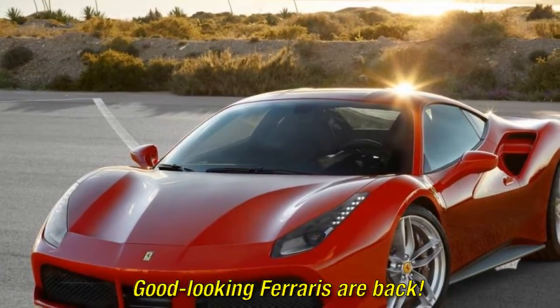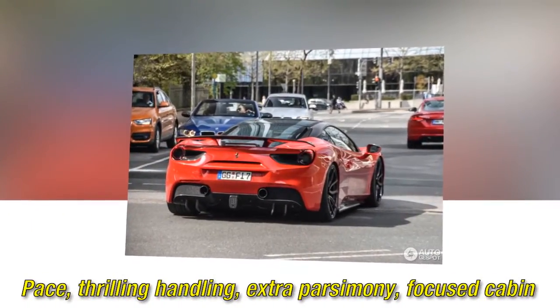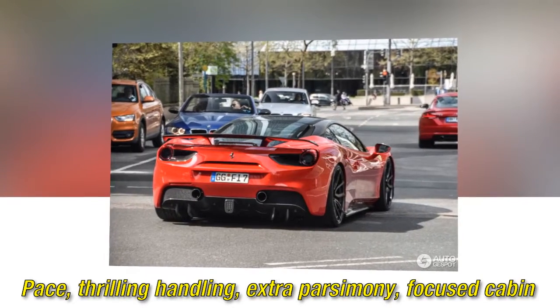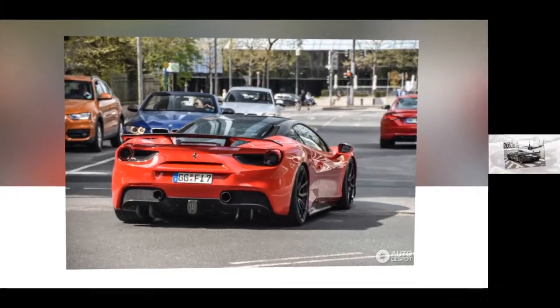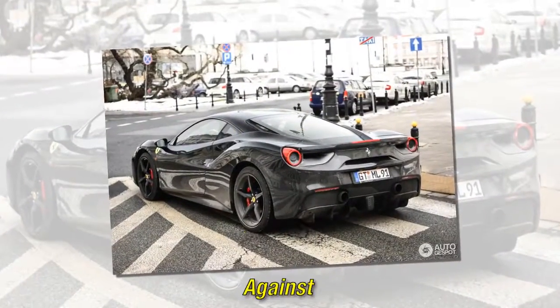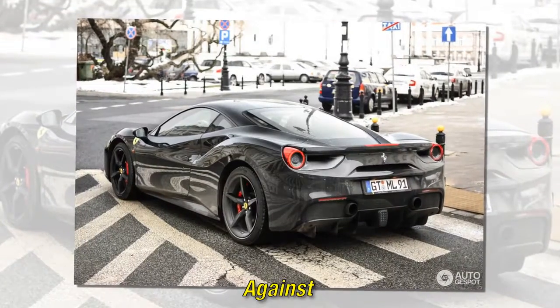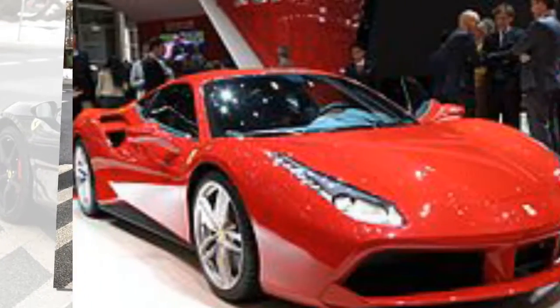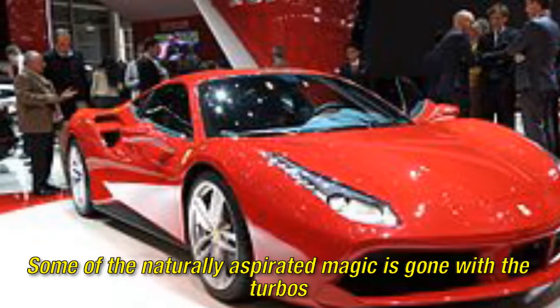Good-looking Ferraris are back. For: pace, thrilling handling, extra parsimony, focused cabin. Against: some of the naturally aspirated magic is gone with the turbos.